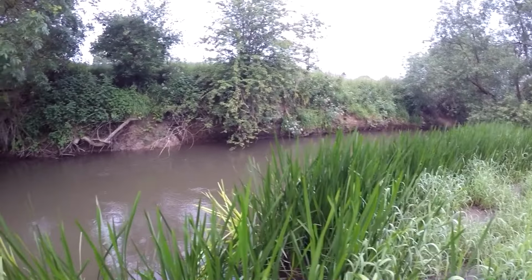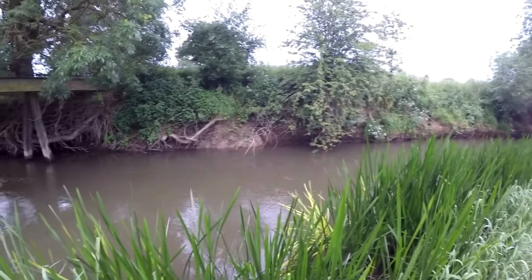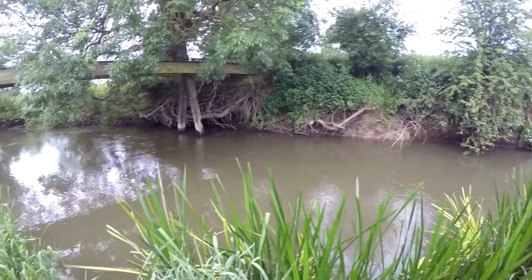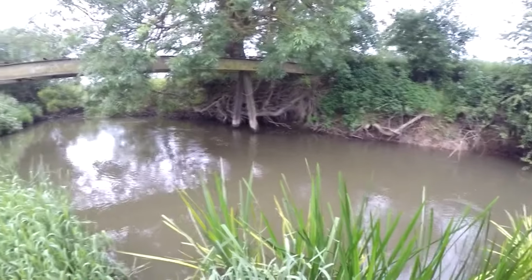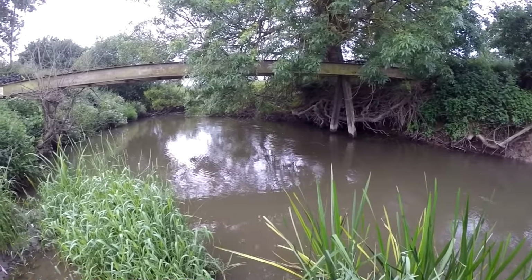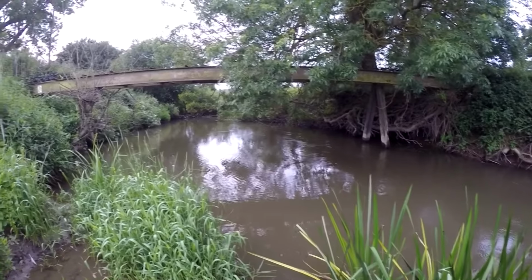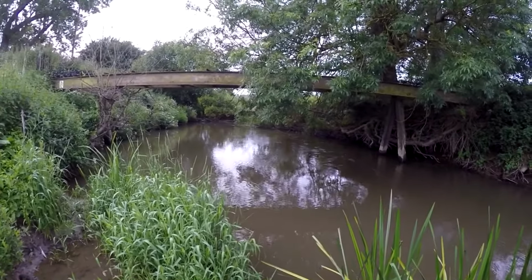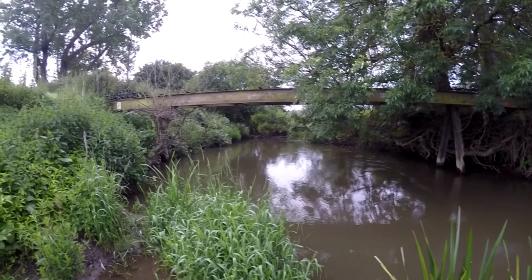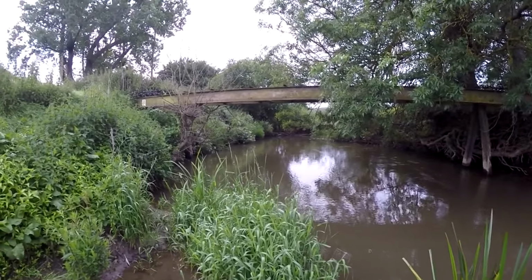Well, this is a swim that looks interesting. Never fished this one before. It's one of the shortest walks from the car park. So yesterday morning I was on the other side of the bank and the other side of the bridge, so it was a much longer walk.